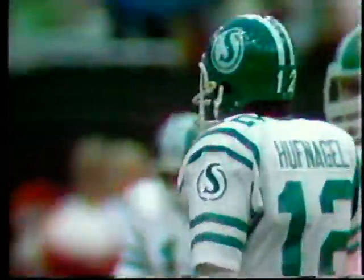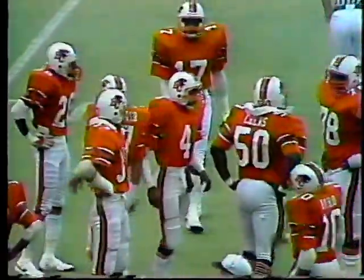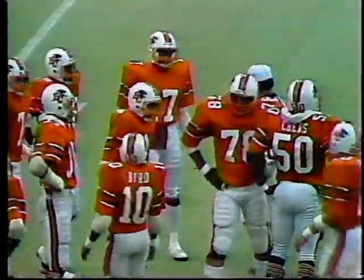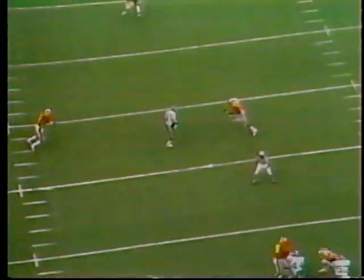Complete to Greg Fager, and it's a first down Saskatchewan as he penetrates to the 45 of BC, brought down there by Tyrone Cruz. I think we'll see the Saskatchewan Roughriders, Ron, using their backs as receivers more this afternoon. Oh, they sure will. They just bring the back out, flood that side, and let the quarterback read the open area. This time it was Greg Figger.